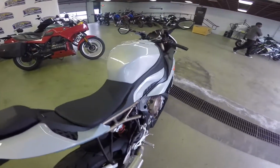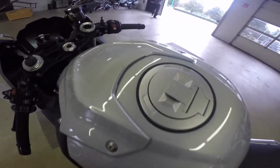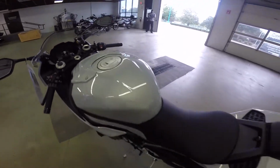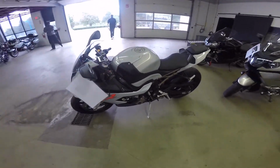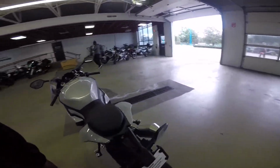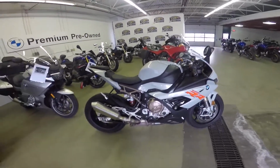BMW S1000 RR. Hockenheim silver in color. This thing right here is a pure beauty. Definitely like the color of it. Definitely like the new updates to this bike. This is a bike that I've been looking at, that I kind of said that I wanted to get, and I also wanted to see what it is.